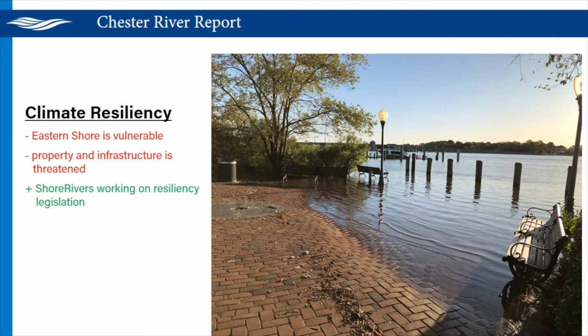The last thing I will address today is climate resiliency. Increased frequency and intensity of rainstorms and sea level rise are threatening our property and infrastructure through flooding and erosion. ShoreRivers can help you make your property more climate resilient through our River Friendly Yards program, which Zach will cover in a minute, and we're working on legislation at the state level to make sure that public infrastructure, commercial development, and home improvement projects all account for climate impacts during planning and construction phases.